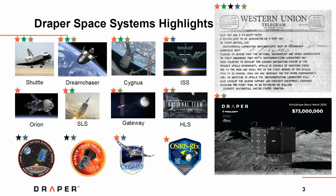Starting in the upper right is really where it all began, not only for Draper, but for human space travel in general on the Earth here. That's a contract that Draper was, I guess our previous company was known as the MIT Instrumentation Laboratory before we became Draper. We were the first contract levied on the Apollo program. Wow. For developing the flight computer and the flight software for that. And almost as impressive as that is the fact that Western Union telegram actually represents the contract that was levied in order to do that. So the government was able to get someone on contract with something that could fit on a slide, unlike today.